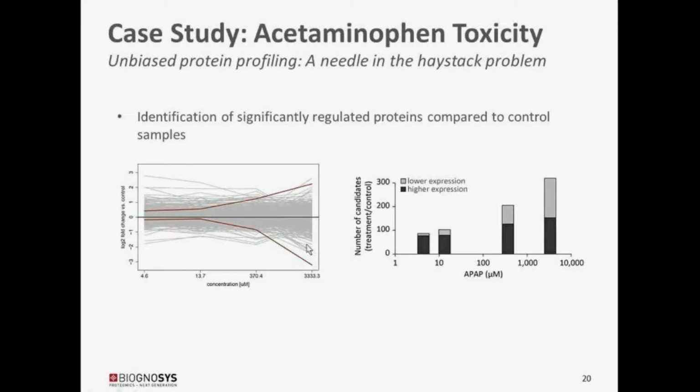Now, overall, if you do our t-test here, we see something like 100 proteins changing at the very low concentrations already. Some of them up, some of them down. So later, it's about 50-50 going up and down, up to a bit more than 300 proteins changing expression at the toxic level, but already at the IC50 level, we have 200 proteins changing.